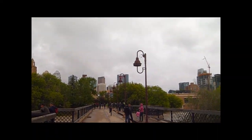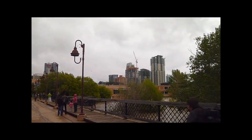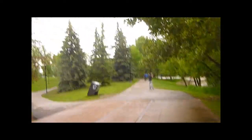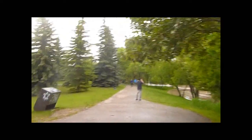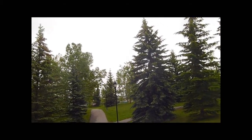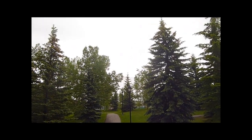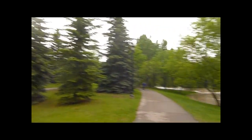So just to spin around, that's downtown, just over those trees. St. Mary's Cathedral, Calgary Tower, some condos. Now this is called Lindsay Park, one of the inner city parks here in Calgary. It's kind of hard to differentiate, but between the white cloudy sky you can see the rooftop of Talisman Center, which has got a couple of Olympic-sized swimming pools and diving tanks. It's a large aquatic center. And this is Lindsay Park.